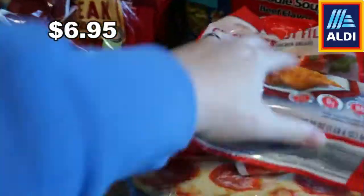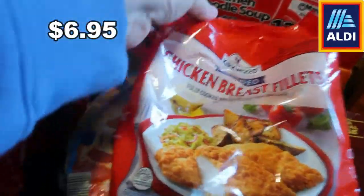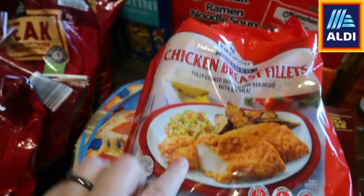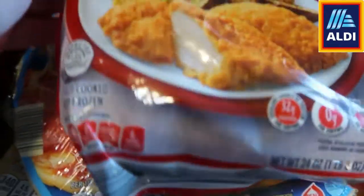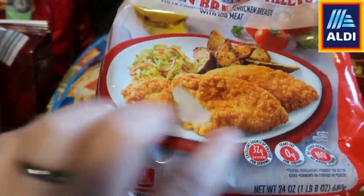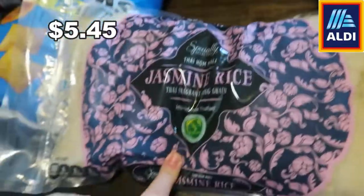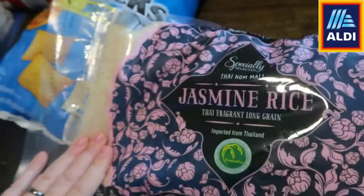This is for the mock Chick-fil-A sandwiches that we're going to be doing. So the chicken breast plate skillets, they're really good. We just throw them on some hamburger buns. Ran out of rice, so I need some rice. So we've got some jasmine rice here. This is 5 pounds, so that'll fill up my jar completely.